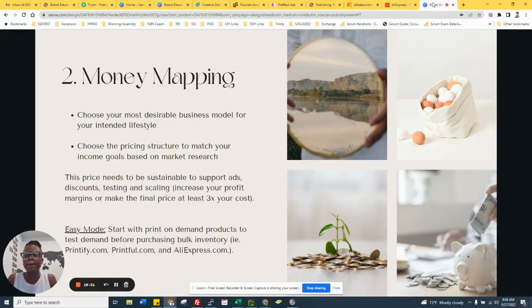So whether it's digital products or print on demand products, start with something simple that will not require a lot from you or take time from your desired lifestyle.